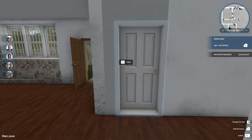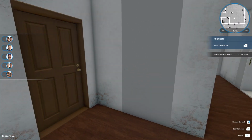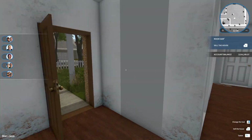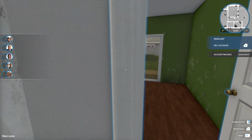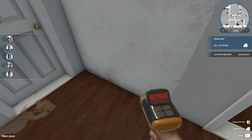Looking good. Yeah, that's gonna give us a little bit more space in this entryway, so it's not so closed off. You can't ever have a door that opens up into another door. I just think that looks so bad. Things are looking good. Let's head back down into the basement now that we've sort of figured out the upstairs. We'll get rid of anything that we see on our way.